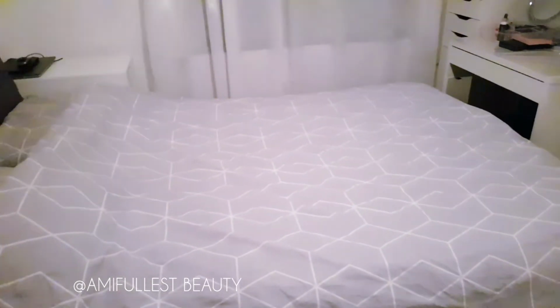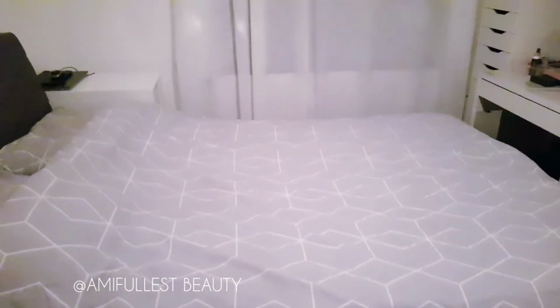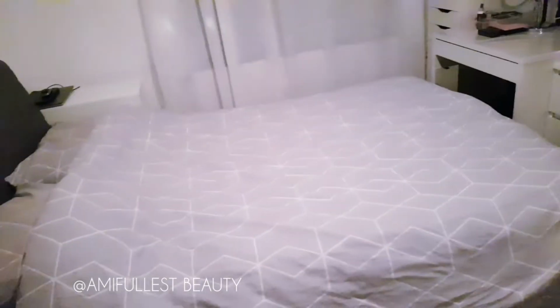So when they come, I picked some whites, because I just love everything to be white. I can't wait to put it on the bed to see how it looks. But for now, it's pretty good. It looks really nice. The bed is really beautiful.